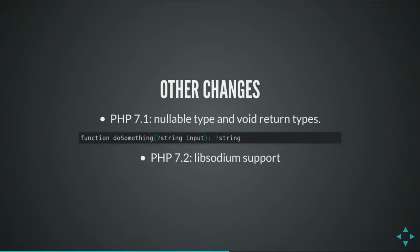PHP 7.2, the big change in that is libsodium support. It adds a modern cryptography library directly into core. It's going to be bundled, it's going to be enabled. The aim is to provide high quality crypto functions.